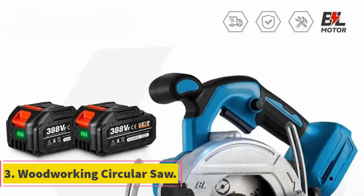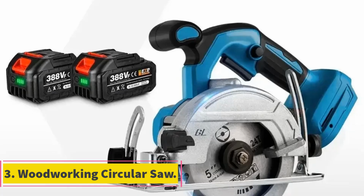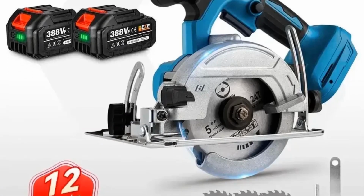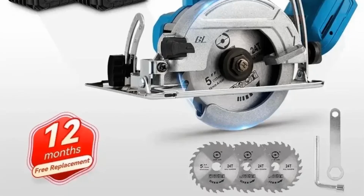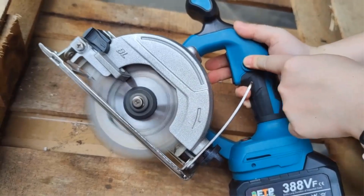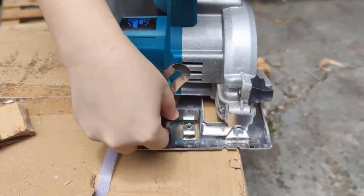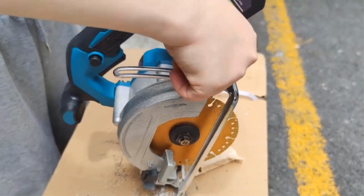Number 3. Woodworking Circular Saw. The 18V brushless circular saw offered by XMSJ is a versatile cutting tool suitable for various materials like solid wood, PVC, MDF, plywood, stone, wood, and ceramic tiles. It features adjustable bevel cutting angles from 0 degrees to 45 degrees, ensuring multi-angle cutting capabilities.